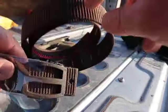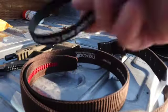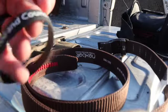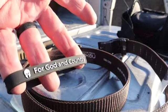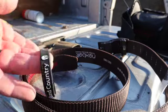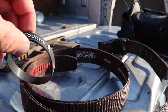It's got a nice big old belt buckle on it. You can see that. Part of the cool thing about Nexbelt, they wrap up their belts and they give you a cool little wristband to hold everything together. A little extra touch. Doesn't cost them much, but makes them stand out.